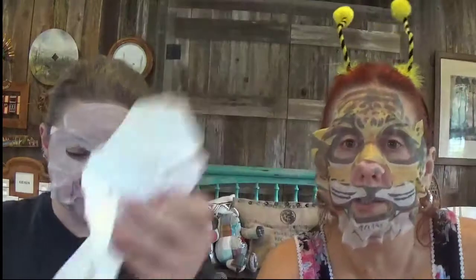Mine is, of course, a tiger. Oh, this has a heavy smell to it. Yeah, it has a perfume smell. And my sister is using the cat wrinkle mask. This is for wrinkles. Lions and jaguars are in the cat species. Yes, that's true. The proceeds of these masks go to an organization that deals with species becoming endangered.